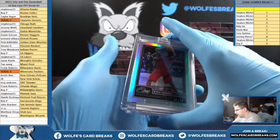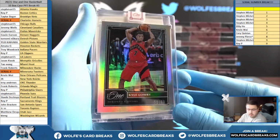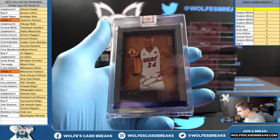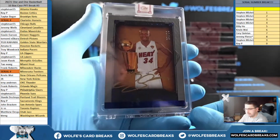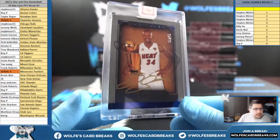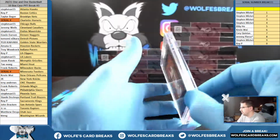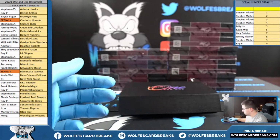Next up, Kyle Lowry, number to 99, Toronto. Ooh. How about this? Number to 35, Ray Allen, Timeless Moments, Gold Ink for the Miami Heat. T. Wang with the Heat. Ray Allen, Timeless Moments, Gold Ink to 35. Sweet.